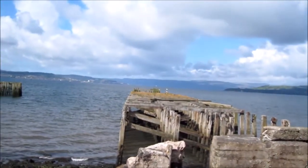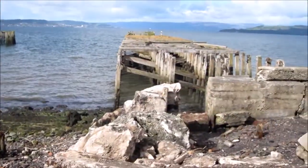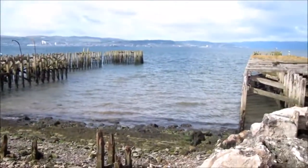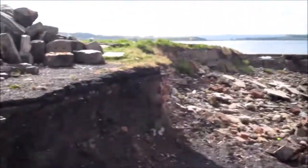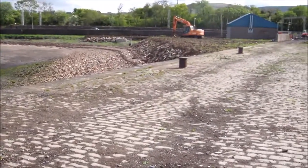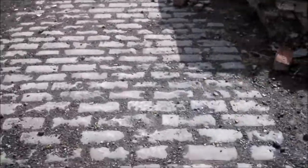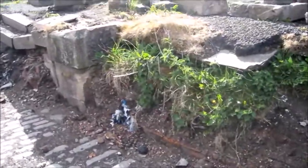Well, I don't know if you can hear me over the wind, but these are the two piers here. And so yeah, paddle steamers would come up to these piers and dock back in the day. And you see this is where the boats would moor alongside here as well. Capstan's there. There's the old cobblestone road, and you see trains used to pull in as well.